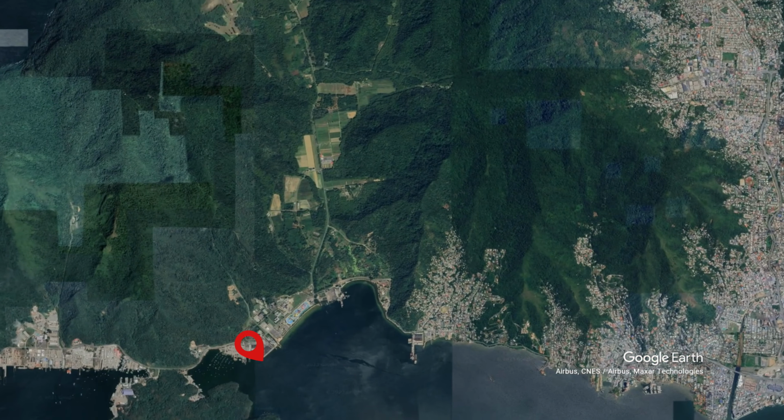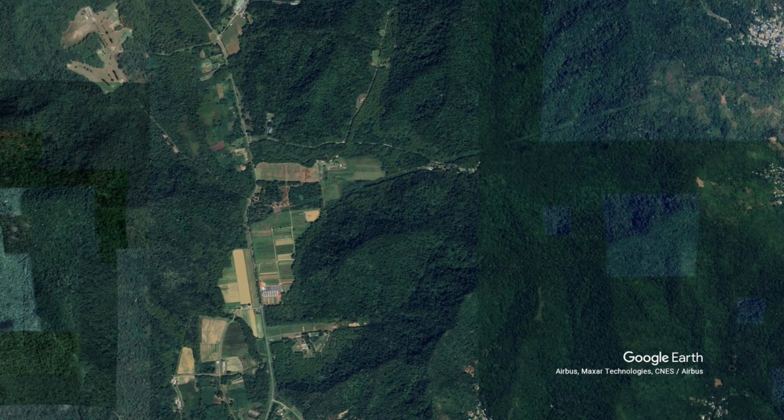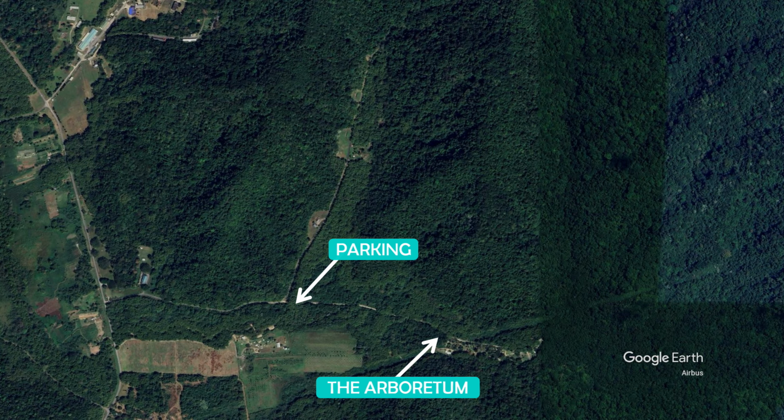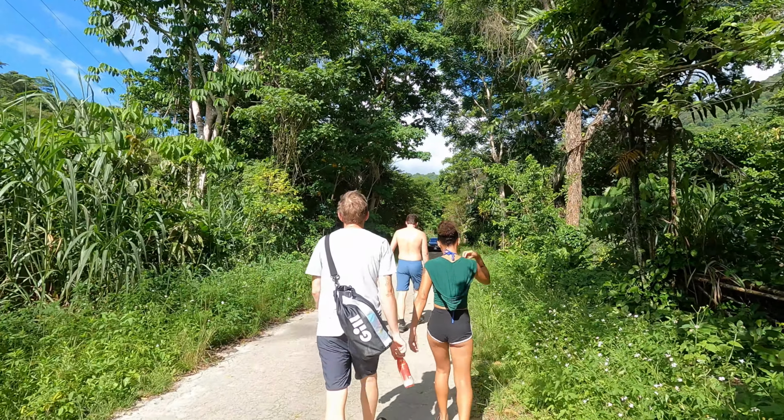Getting to Covigne Gorge is pretty easy from Western Main Road. When we go, we usually park at the metal gate at the start of the dirt road, but it is possible to park almost at the trailhead if that gate is unlocked. The journey from the trailhead to the first canyon takes 15 minutes if you're running, or about 25 to 30 minutes if you're strolling.